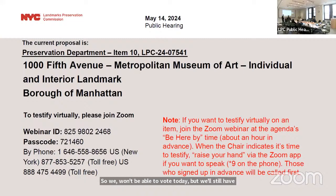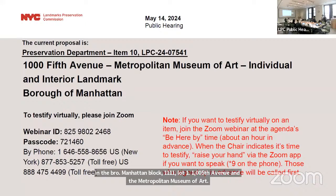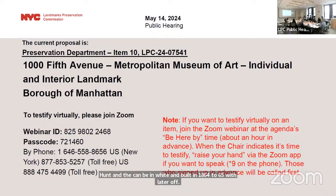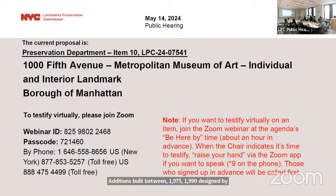Public hearing item number 10 is LPC 24-07541, an application for a binding report. It's in the Borough of Manhattan, Block 1111, Lot 1, 1000 Fifth Avenue, the Metropolitan Museum of Art. This is an individual and interior landmark. It is a Romanesque-style museum building designed by Vaux and Mould, R.M. Hunt and McKim, Mead and White, and built in 1864 to 65, with later additions built between 1975 and 1990, designed by Roche Dinkeloo. The application is to replace skylights with metal roofing.